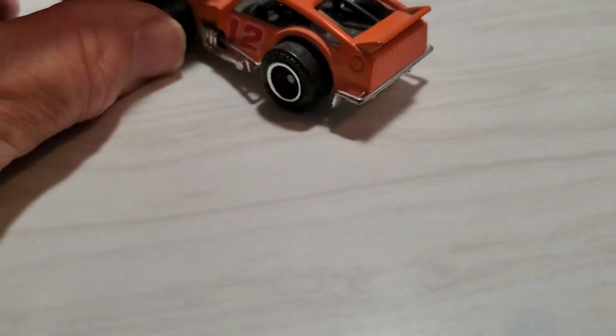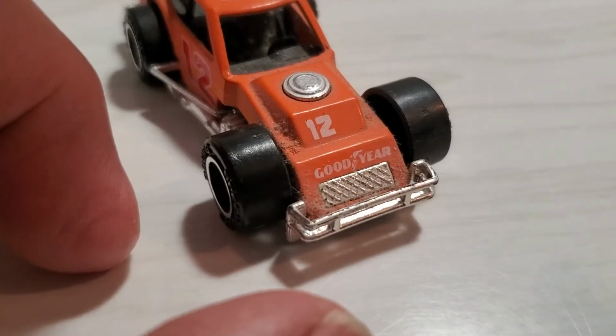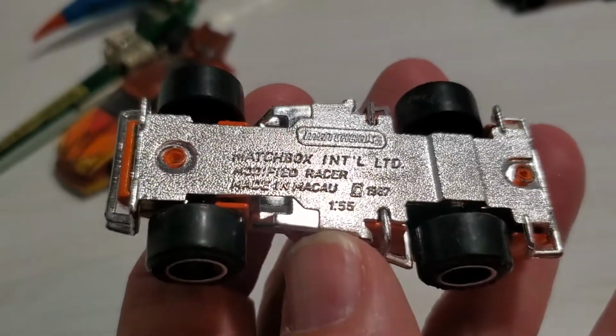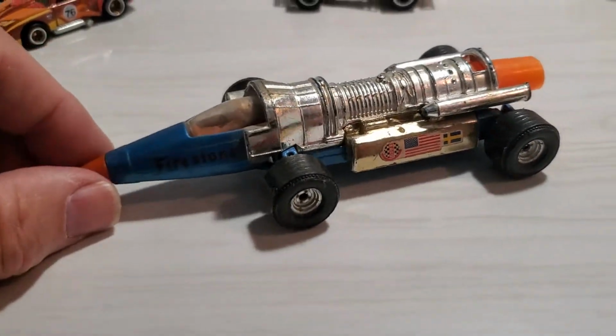And the modified series has always been cool and just great looking cars. So like I said, it's dirty, but it looks like it's been through a race. So that's a cool one. So copyright 87 there.